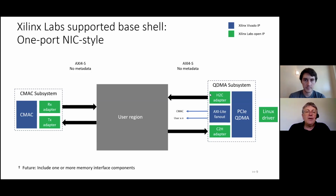And you'll see the kind of NIC effect. We have the network on one side and the CPU on the other side.